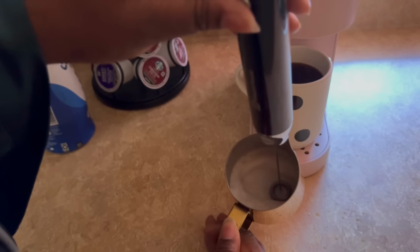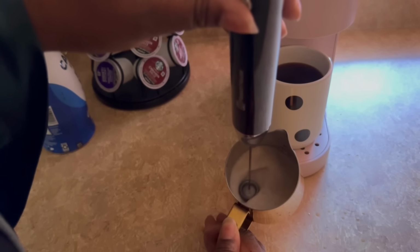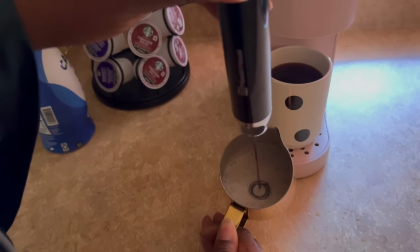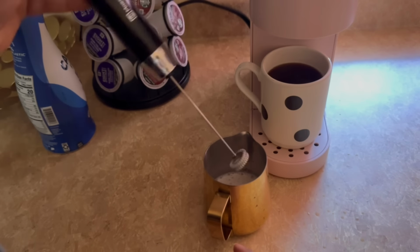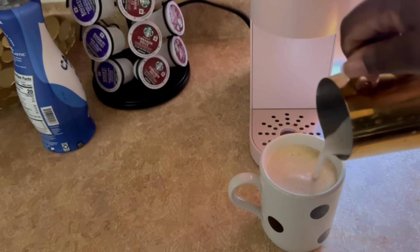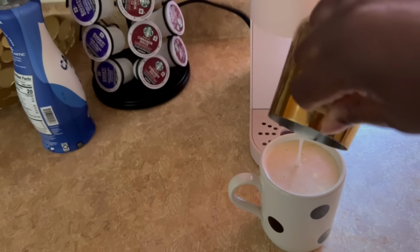The frother, listen, I froth my milk every day, or my creamer rather. Every time I make coffee, the frother comes out. It just kind of makes making coffee a little luxurious for me. So it definitely hinders me from going to a coffee shop all the time. So I'm telling you, check out this frother. And you can use a frother for other things, especially if you're a baker and you need something rechargeable. Get this. This is really nice. And I just love that it has its own little stand that comes with it.